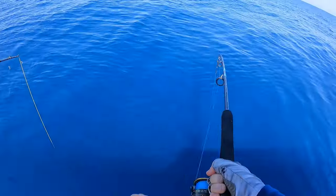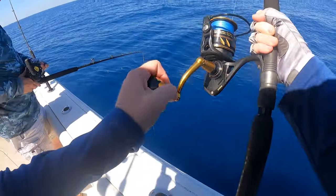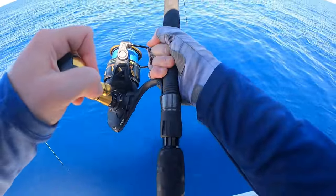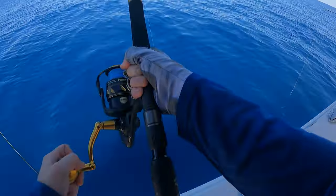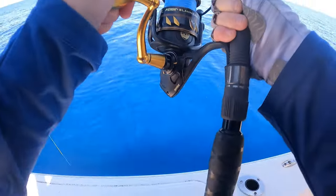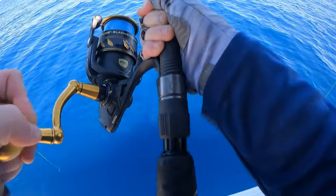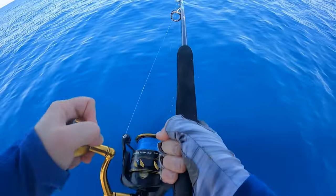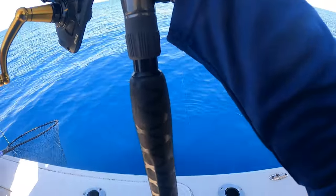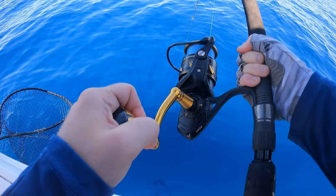I don't know, this hit it like a freaking freight train, whatever this was, on a pinfish. What do we got? I got color. You want to get the net? I think it's a big red grouper. Anybody near the net or don't get the net? Yeah, big red.